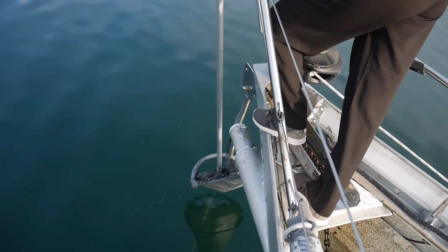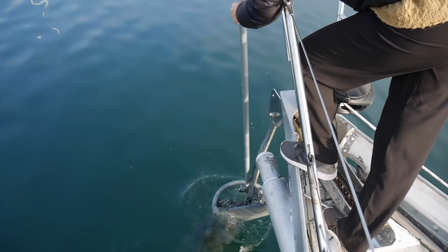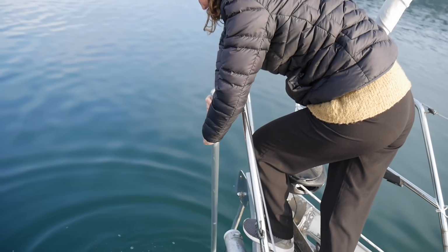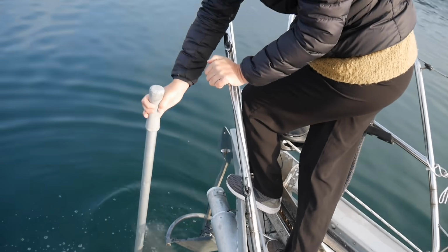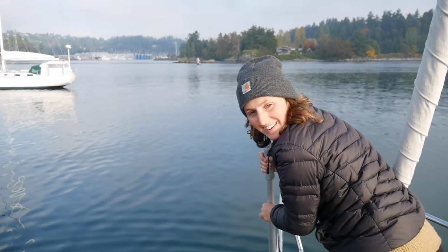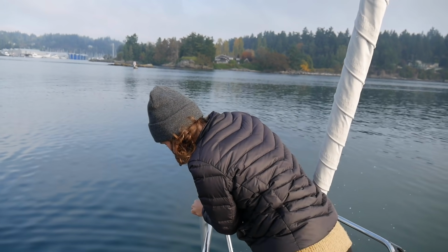It is so, so thick. Oh, the holding here was super. Yeah. It's thick clay. You can call it glue. Okay, now we're drifting. Yeah. Whoop.